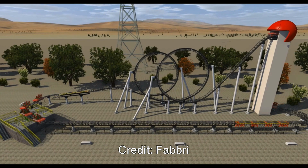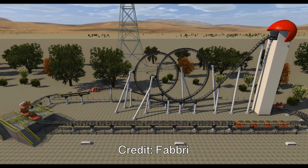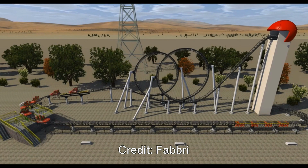I mean, let's look at this layout. It starts off with a very fast launch and right into a brake run. This is probably the most pointless launch I've ever seen on a roller coaster. It doesn't have any kinetic energy to spare, it just goes right into the brakes. It's pretty depressing. And then you make a left-hand turn into what I would assume would be a vertical lift hill similar to a Chance Toboggan.